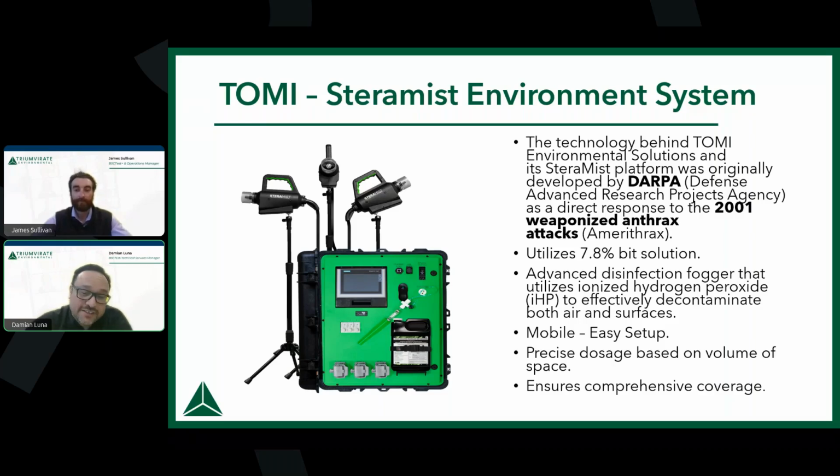Because let's be honest, I've done a lot of these decontaminations, and not all spaces were designed to be decontaminated, but now the need arises. And this is where that sweet spot, the 7.8% compared to the 35%, allows us to hit these spaces that really weren't designed to be decontaminated, or the thought just wasn't there, but the need is there now. So again, no residuals, no residues, allows us to use this as our go-to room decontamination system.